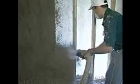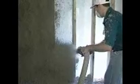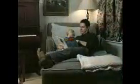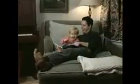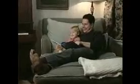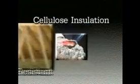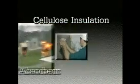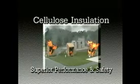Sound travels the same path as air. Therefore, seamless cellulose insulation provides outstanding sound control. Owners of cellulose-insulated homes are pleasantly surprised by all the benefits. Fire-resistant, thermal-resistant, and sound-absorbent. Superior performance and safety. The truth about cellulose insulation is surprisingly good.